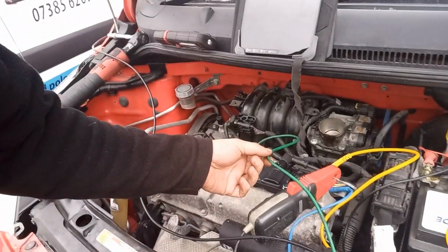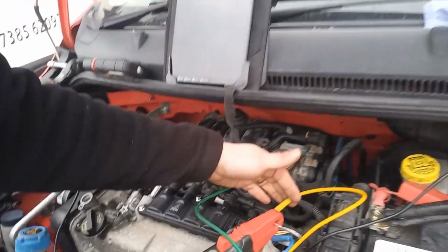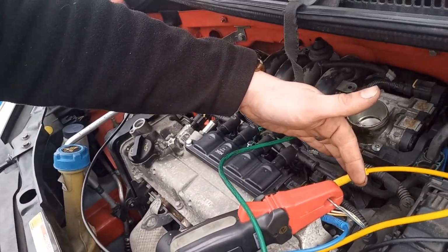Currently, if we take a look, I've got the oscilloscope out and it's all plumbed in. See that there, the green wire is into our injector, the cylinder 1 injector. Our yellow lead is going into the back of the coil to watch the trigger for the coil.